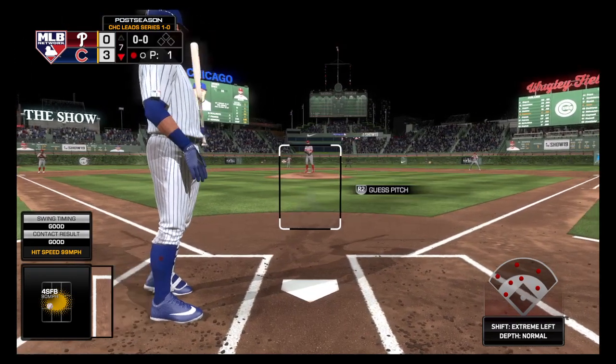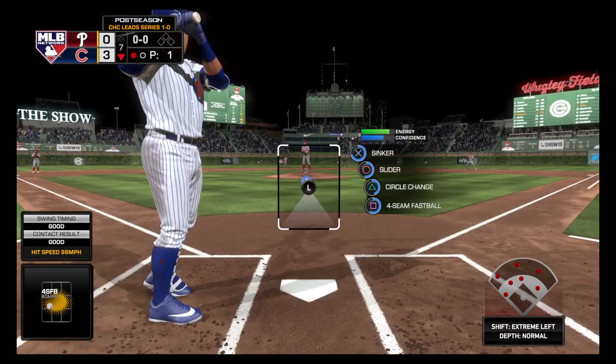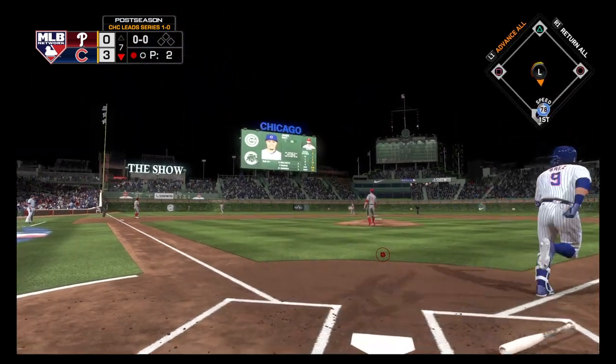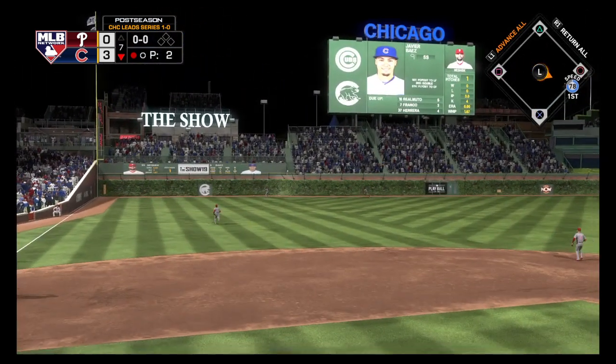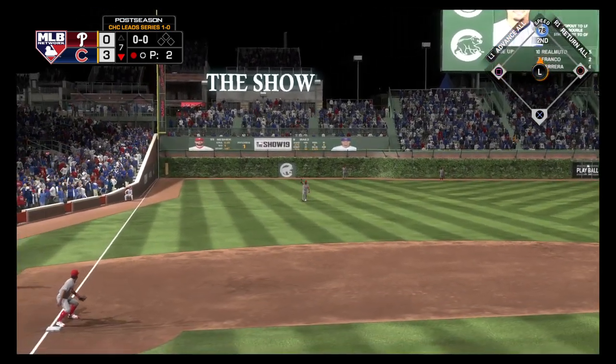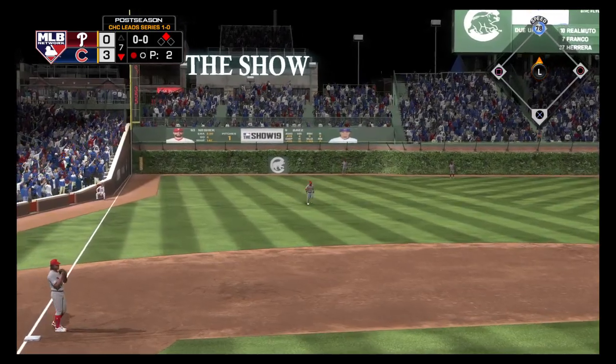Shortstop, Javier. So here's the cleanup hitter, Javier Baez. His career numbers against Pat Neshek, batting .500, 4 for 8. Oh, and this is hit high and deep out to left. And that'll hit off the ivy out there. And he'll reach second now with one away.